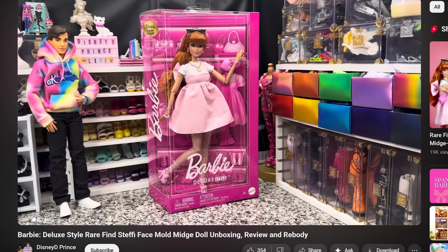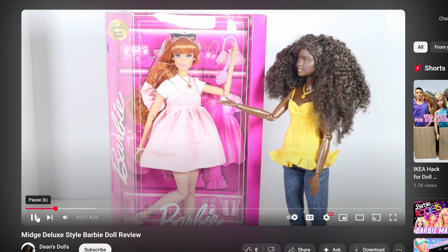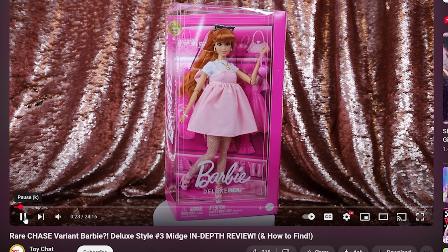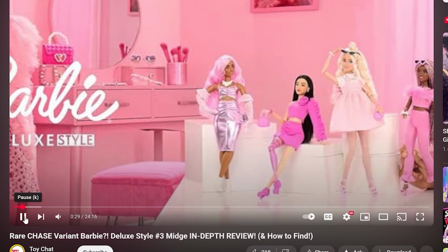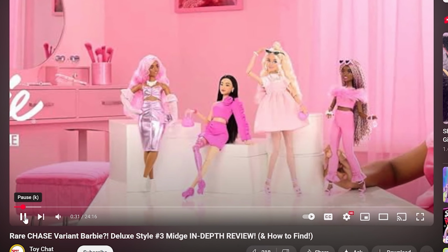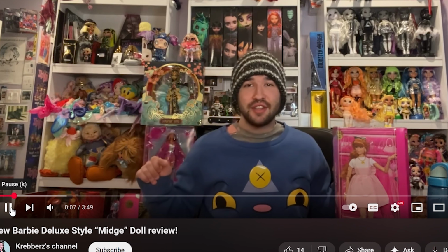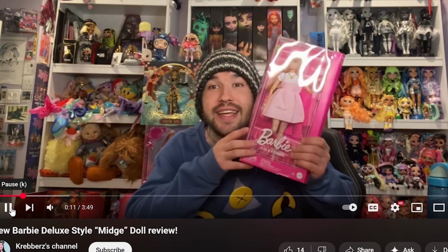Today we've got a very special doll. This is the Barbie Deluxe Style Barbie Rare Find Steffie doll. Deluxe Style Midge doll. She was the rare find. This is the Chase variant of the Barbie Deluxe Style doll. This is Midge, from the Deluxe Style series. Oh my gosh, you guys. She is here. I cannot believe I am holding this doll.